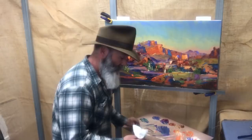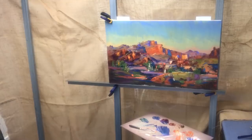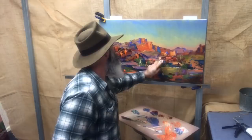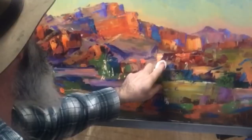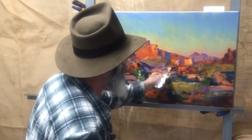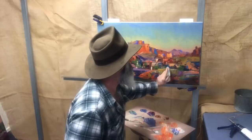All very well and good, but the shadow's gone too far, so what I'll do is just get a bit of paper towel. Just take that edge of that off. Like that. Clean that edge. Might be a bit hard to see, I don't know, I think you can see. Just want to clean the bottom of that edge. Scoop along here. Right. Soften some of those off a bit.